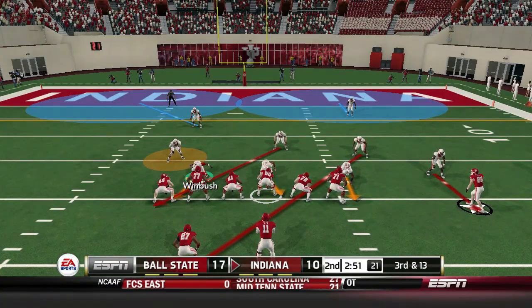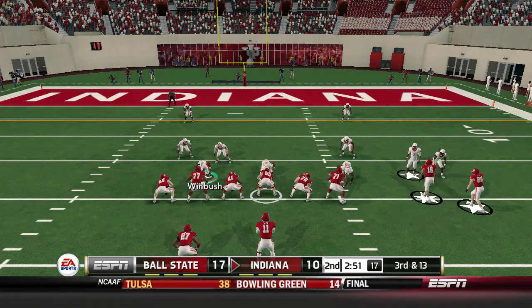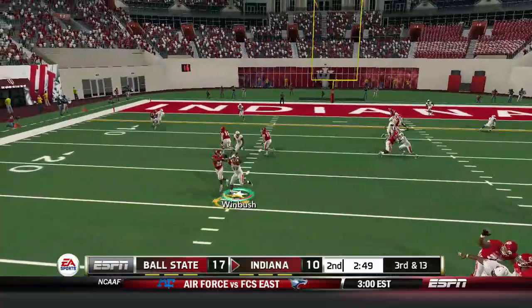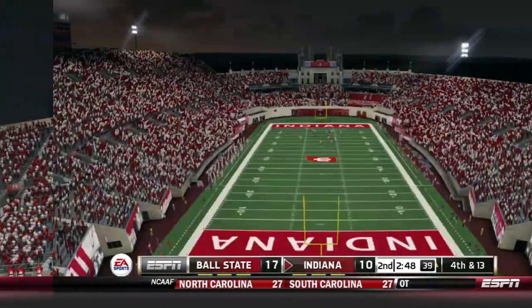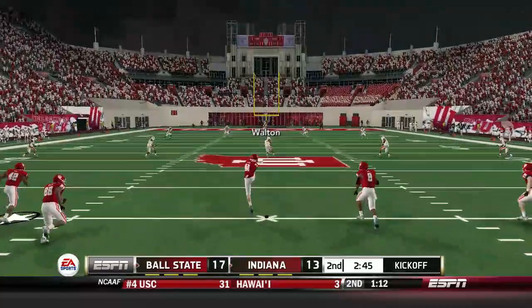Perfect read. Now Dawkins in the shotgun, looking, searching. It's going to be a screen, read perfectly by Anthony Wimbush. Oh, man, he read that perfectly. Should have had a pick, but, you know, that's why they're defensive ends. Now, after they kick a field goal, and they make it, obviously.